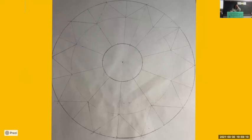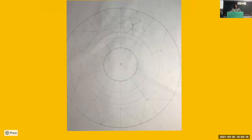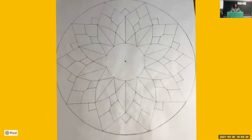To draw it, I spent 2.5 hours, and I used a compass. It was like, I need to use my brain. Finally, I finished redrawing it. It took almost 4 hours, and I met my mentor again to check whether it is okay to make it or not.